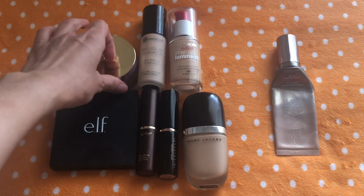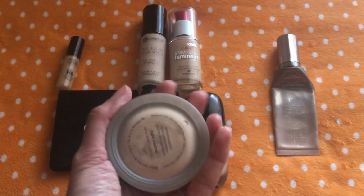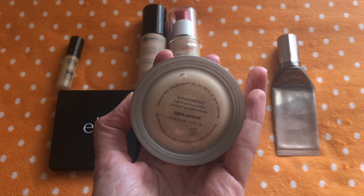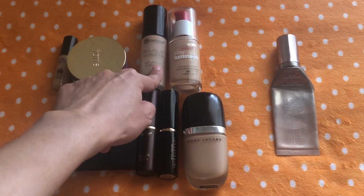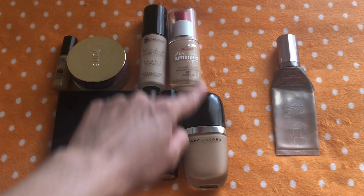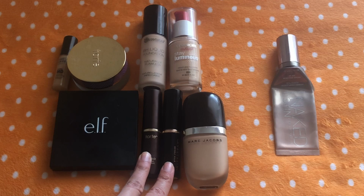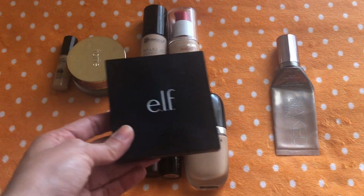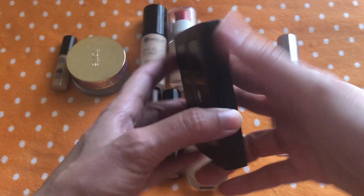And then I have this potted Tarte foundation. This is the Hybrid Gel foundation. Never used it. Then this one from BH Cosmetics, this one from CoverGirl, Marc Jacobs, Anastasia, and Tarte. These 2 are stick foundations. And then I have this palette here from e.l.f. This is in the light medium foundation.